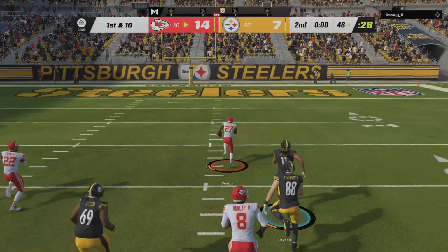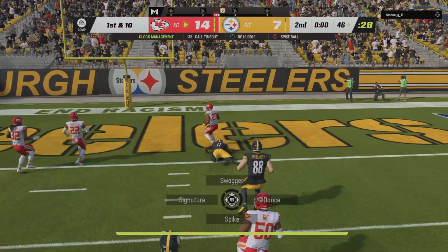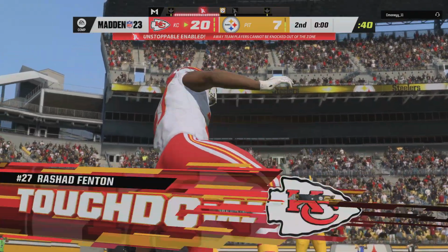Look at this, middle of the field, a breakaway. And he will take this one home. It's a touchdown.